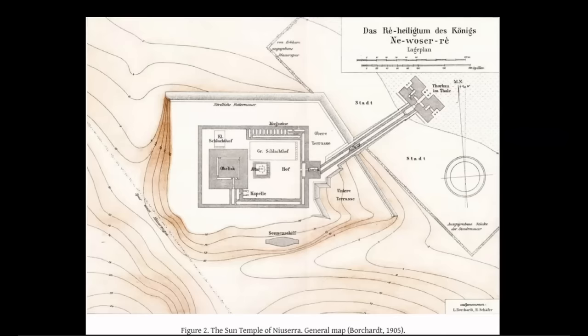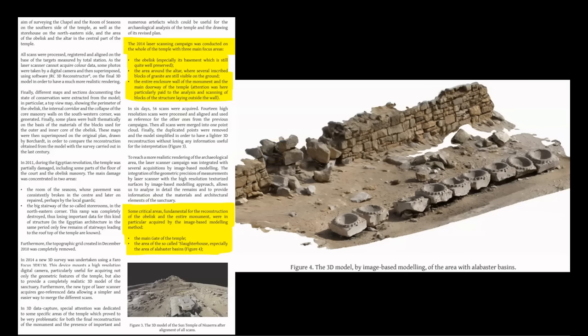Next, on to some of the objectives and the technology utilized in this exceptional modern archaeological re-examination of the site. First, here, the 2014 laser scanning campaign was conducted on the whole of the temple with three main focus areas: the obelisk, especially its basement, which is still quite well preserved, the area around the altar, where several inscribed blocks of granite are still visible on the ground, the entire enclosure wall of the monument, and the main doorway of the temple.